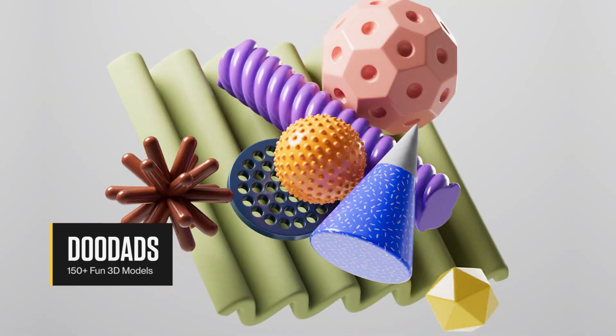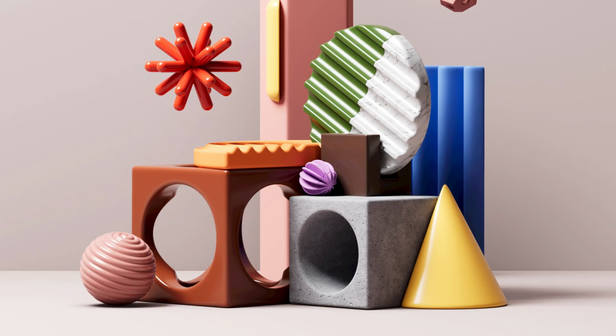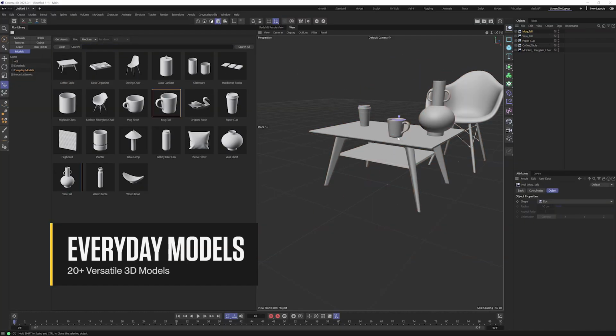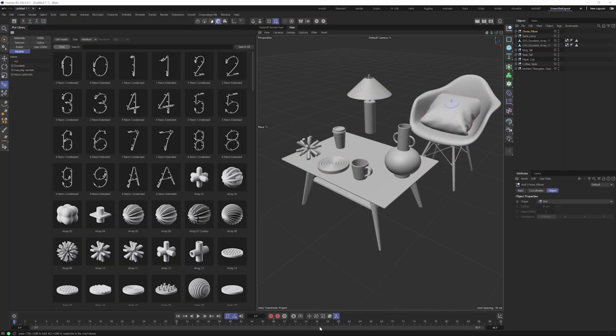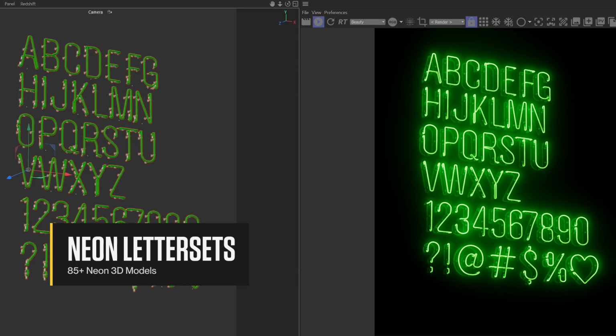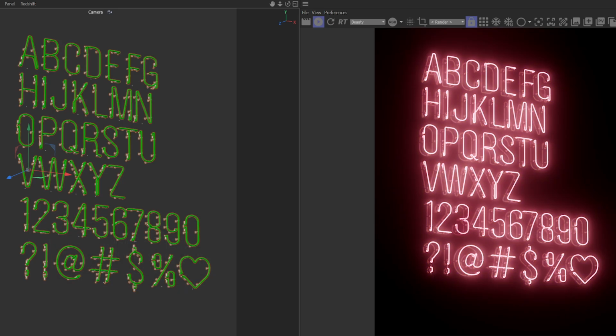In addition to that, we just released 3D models in Greyscalegorilla Plus in 3 collections. First, Doodads, a collection of over 150 fun geometric and organic shapes perfect for modern motion design. Everyday Models, a collection of 21 models that you'll reach for in practically every scene. And Neon Letters, 2 full sets of neon sign letters, numbers, and symbols for you to use with our neon material collection.